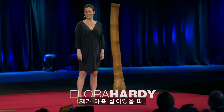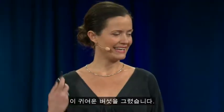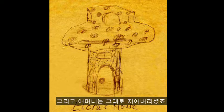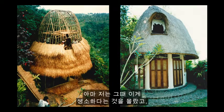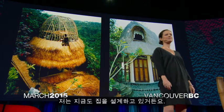When I was 9 years old, my mom asked me what I would want my house to look like. And I drew this fairy mushroom. And then, she actually built it. I don't think I realized this was so unusual at the time, and maybe I still haven't, because I'm still designing houses.